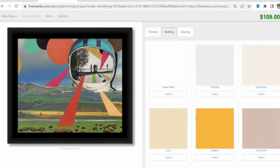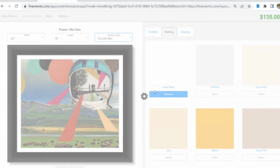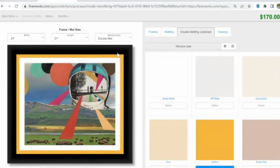Matting. Let's say I pick the Snow White. Okay, this is single matte. If I want to do a double matte, you just got to come up above and hit double matte. All right, and let's say I want this to be a different color. We'll just go with the yellow. And I'm going to have to go play with the numbers there, but you'll see that I'm kind of fine with the default of what it's doing. It gives me the window sizes there.